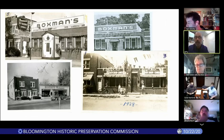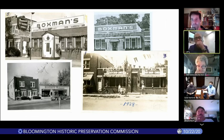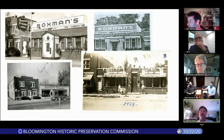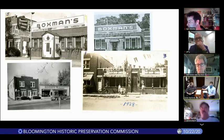I would like to wait another 2 weeks before we talk about this. All right. So I'll just say that if we wait 2 weeks, then this demolition delay will be released because it'll meet the 90-day threshold. And this is our last opportunity, unless we want to call a special meeting before October 30th, to place the property under interim protection.